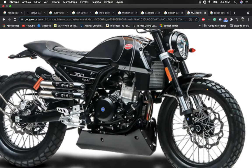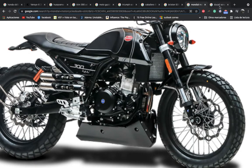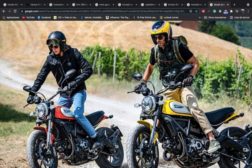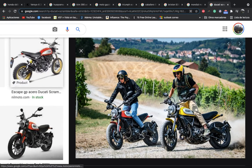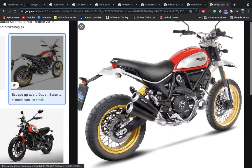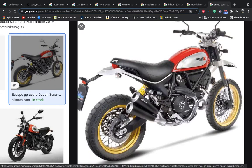This one, meh, it's just too slow. It's too slow and too Chinese, too cheap. And this one is too expensive to maintain. Otherwise, it would be perfect. Also, it comes in a desert sled that is extremely capable. I forgot to mention this. But this one is not so much of a scrambler. It's actually like an adventure bike.